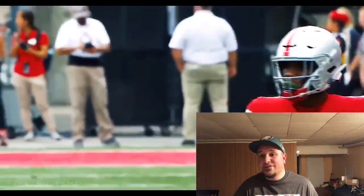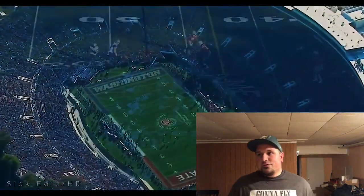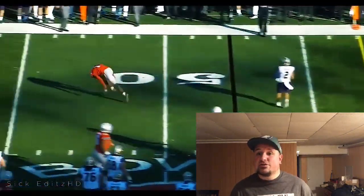And the one thing that he does have is recovery speed. So if he does get beat, the guy can come back and swat the ball down. He's done that a million times the past couple seasons. Done a very good job because of that. The one thing I like about Jeff Okuda is that he's aggressive. He has a knack for the football. I mean, that ball is thrown to that receiver, he is all over that receiver.